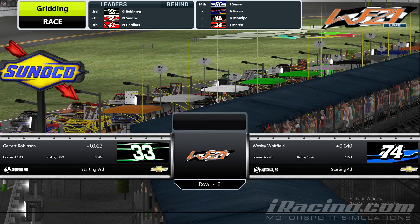Second row inside, third position, Garrett Robinson driving that 33. I know Garrett got in here a little bit late, but he is looking for that $25 win tonight. Outside of him is going to be Wesley Whitfield driving the 74 machine.